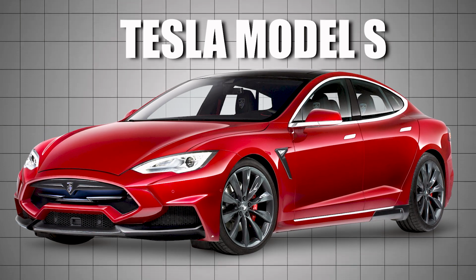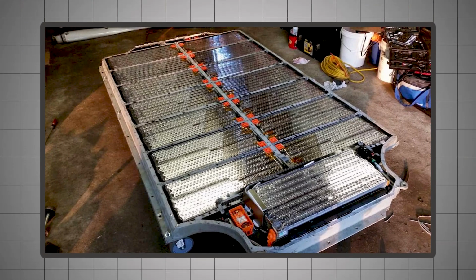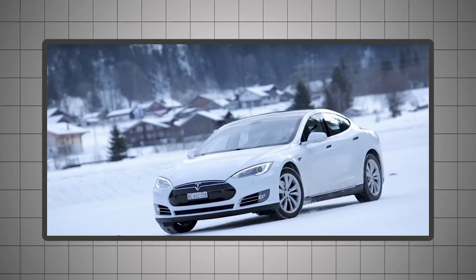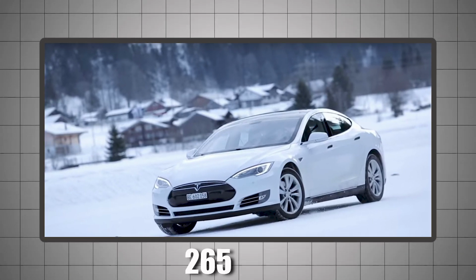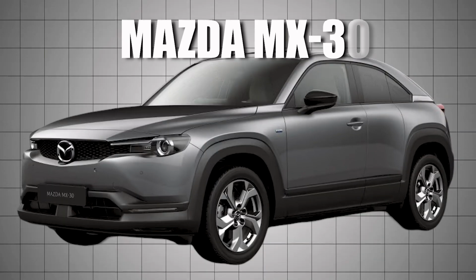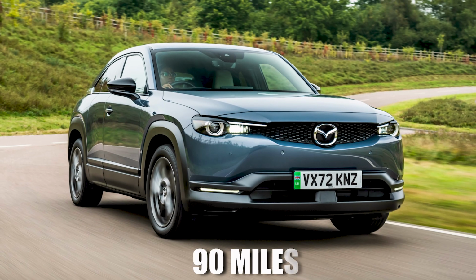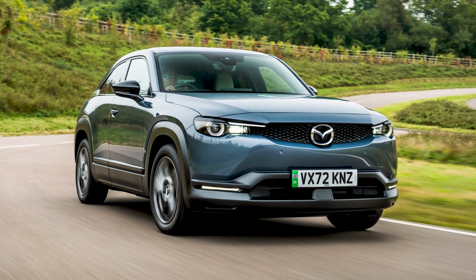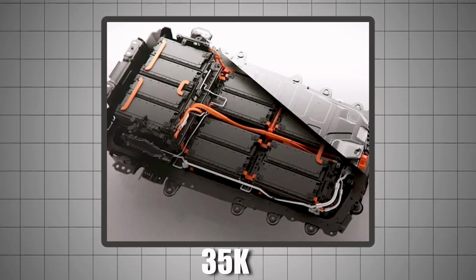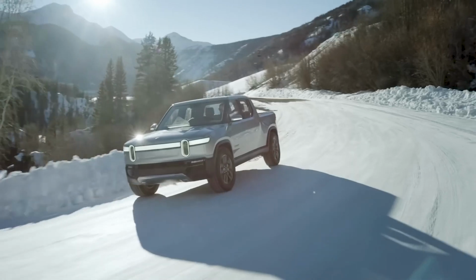Similarly, I ran a Tesla Model S long-term test, and the 85 kWh battery never showed a range below 250 miles in winter, compared with 265 miles in more clement temperatures. And guess what happened with the Mazda MX-30 electric? When fully charged, the range showed 90 miles instead of 110 in warmer months. Its battery capacity was 35 kWh, similar to the Honda E's. The trend is clear. Cold weather equals less range.